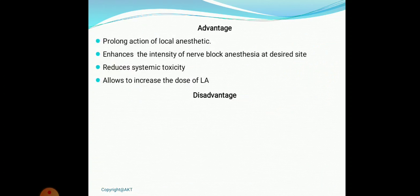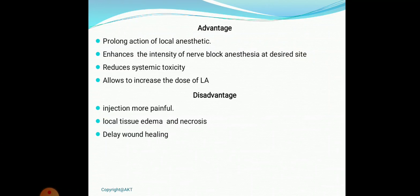But it also has some disadvantages because of adrenaline. The injection becomes more painful. There is a chance of local tissue edema and necrosis because of vasoconstriction, and delayed wound healing again due to vasoconstriction. Cardiovascular complications, especially in patients with a history of hypertension or angina or MI or stroke. In such patients, there is a risk of complication due to adrenaline, and it is contraindicated in ring block local anesthesia. It can cause necrosis of the distal ends.